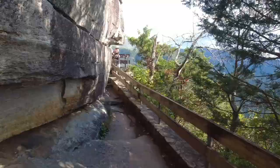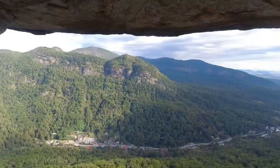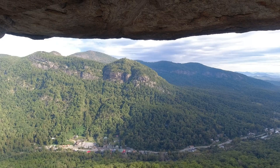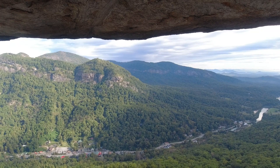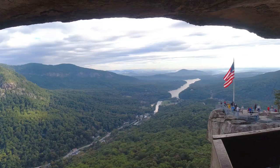Okay. This little narrow walkway here. Here's the opera box. It is a low ceiling, so you do have to crouch over just a little bit as you enter, but look at this spectacular view from here. Amazing. And there's where we were just a minute ago.